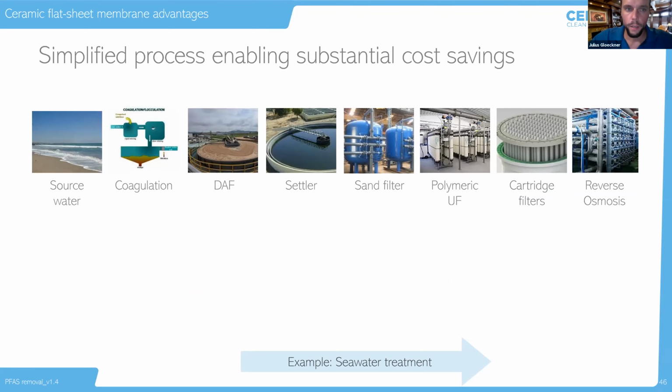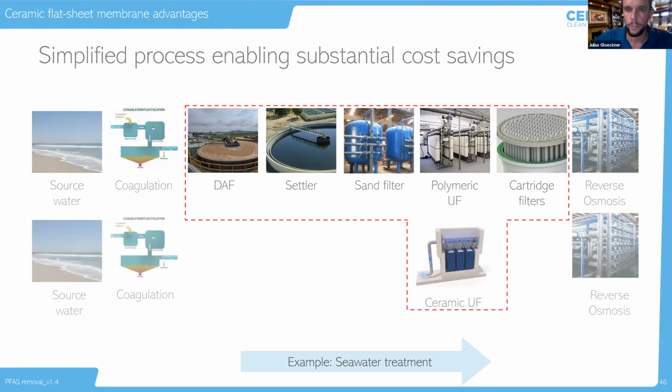Another key advantage: we always look at the economics at the project level. In many cases, treatment is not easy. Multiple steps are required. This is an example of a more complicated seawater treatment project. We can cut down these process steps and simplify the process solution, and in the process reap enormous cost savings on the CapEx side as well as the OpEx side, and remove a lot of headaches in operation.